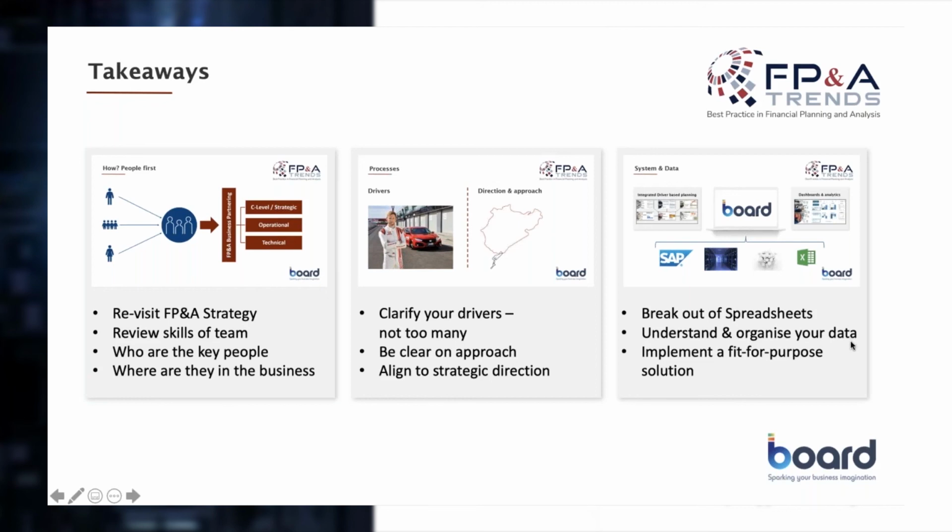Get your drivers clear, don't have too many of them. Be absolutely crystal clear on that approach, and always be aligned to strategic direction. It's a real risk area where you can lose that leadership buy-in if you start going off on tangents. And then finally, on the data and technology side, break out of spreadsheets. Understand and organize your data first, and then get a fit for purpose system, whatever's fit for your particular solution, for your particular organization. Get it in place, but take your time over appointing the correct partner. We have found that to be absolutely invaluable as we've worked through our project.